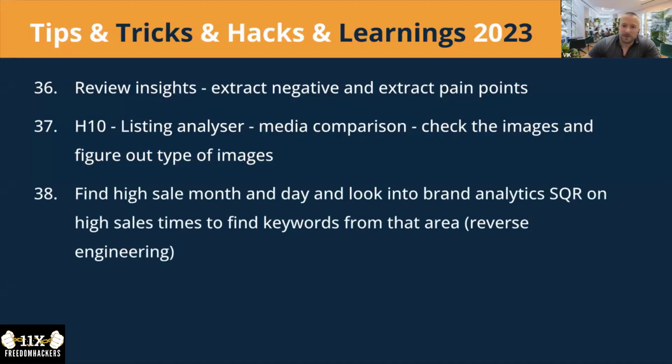Okay, find high sale month and day and look at your brand analytics search query report on high sales times to find keywords from that period. For example, in Christmas time when you do a lot of sales, or maybe your product has a specific season, then during that season additional keywords pop in where you're making money. If you know these keywords, next time the season comes you can optimize your listing, maybe make a better theme around these keywords so you can produce more sales.